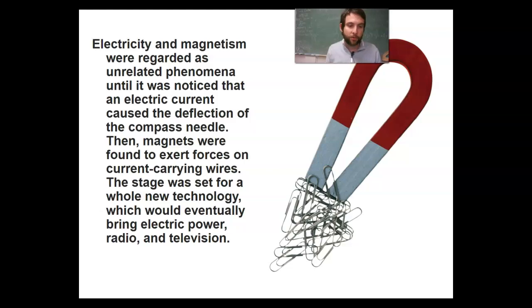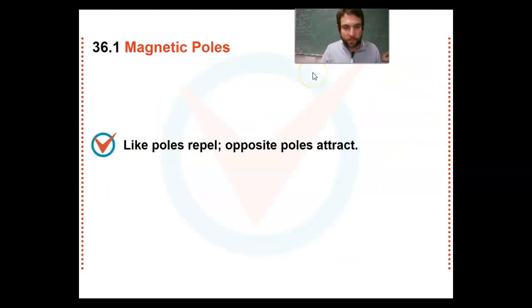Then, magnets were found to exert forces on current-carrying wires. Before we get into that, the guy who noticed the tilting of the compass needle whenever it was in the presence of a current-carrying wire was not formally educated and did not have more than a high school diploma. It's kind of an oddity that used to happen, where you didn't have to go to a university to have your thoughts and ideas regarded. The stage was set for a whole new technology which would eventually bring electric power, radio, and finally television.